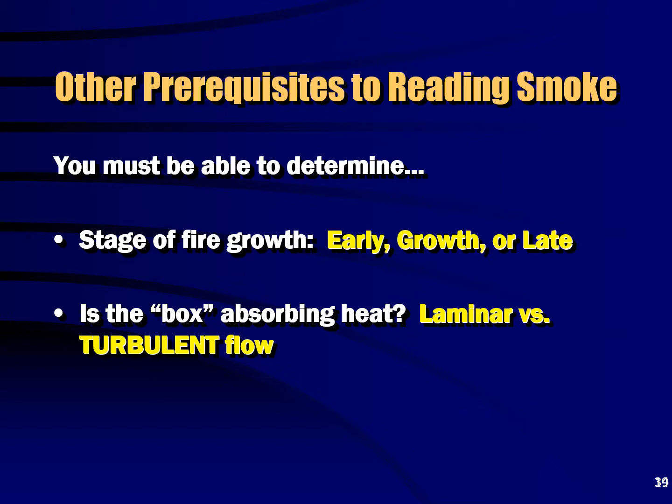How do we know if the materials inside the structure are physically absorbing heat? Well, is the smoke coming out of the house laminar or is it turbulent? Laminar means smooth. Turbulent means very rough. So if you see a laminar smoke flow, a very smooth smoke flow, you have an early stage fire and the heat is still physically being absorbed into the products inside that house.